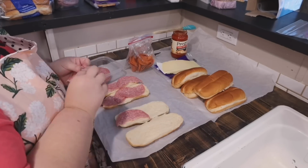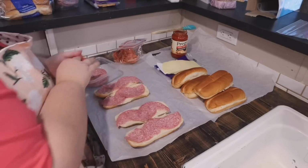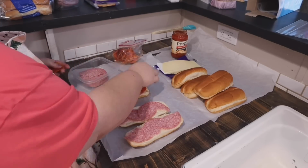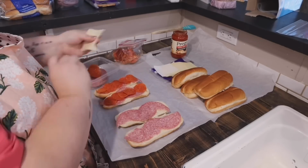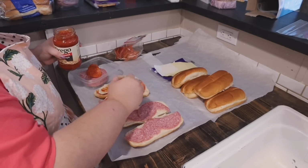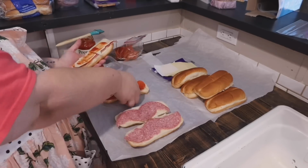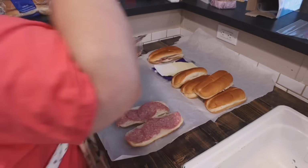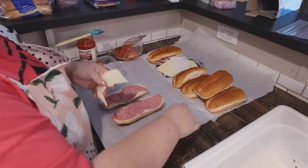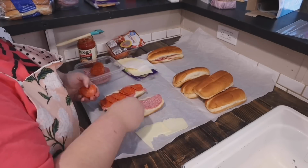From the research I found, the trick to making a hoagie taste just like you made it coming out of the freezer, and not all soggy, is to make sure it's completely wrapped up with plastic wrap, no air getting in, and any condiments you put on it, you put in between the meat and the cheese. So on each side of the hoagie bun, I put a layer of meat, and then on one side I put a layer of cheese, and in between I put the pizza sauce. Don't let that pizza sauce touch the bread. That's how you get soggy bottoms.